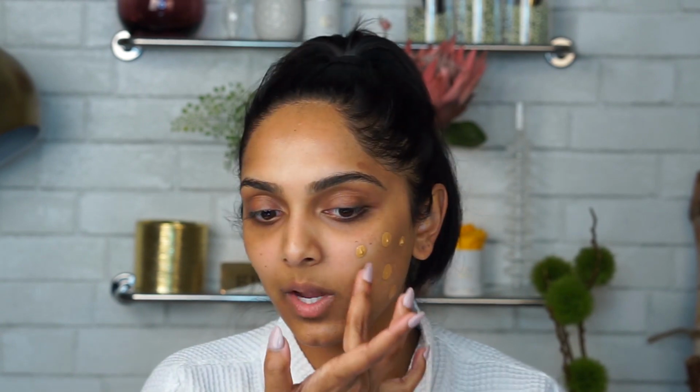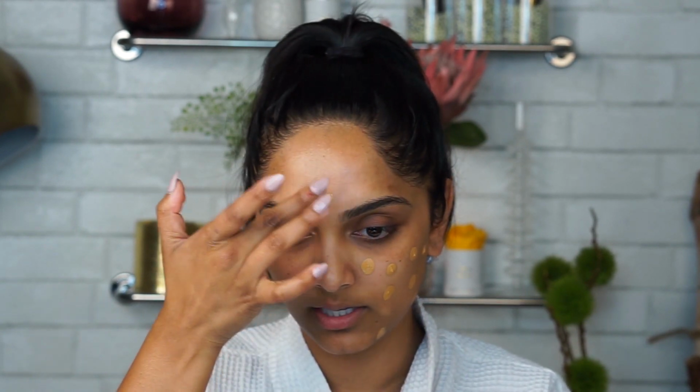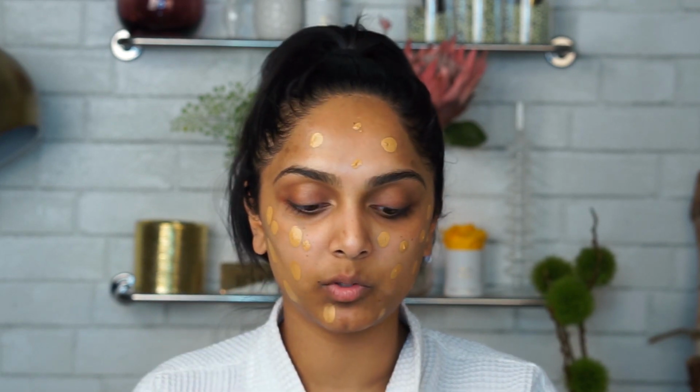This is the first time I'm wearing it without just swatches on my hand, so we'll see what we think. I'm using the shade Golden on my face, and the way I like to put on foundation is dotting it like so, and then blending with the Beauty Blender just to make sure I'm getting the most optimal amount. Okay, now that I look like I have chicken pox, it's time to get my Beauty Blender out.